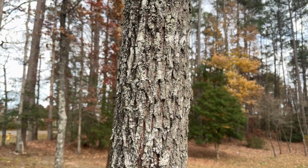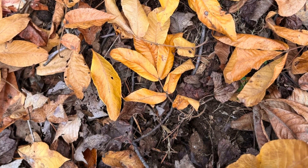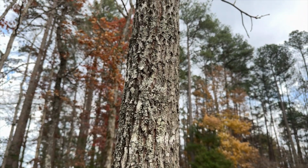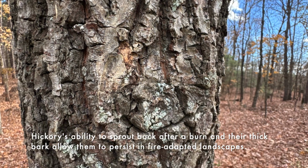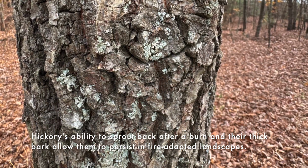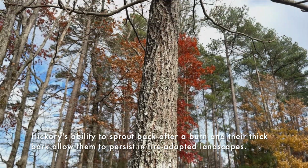Along with oaks, hickories, though they're less fire tolerant, possess deep root systems that allow them to resprout after being top killed by fire. So, this ability, along with their thicker bark, helps hickories persist in fire-adapted landscapes alongside oaks.